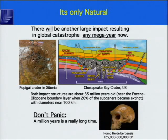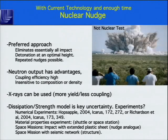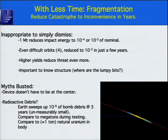OK, so conclusions now, because we're out of time. It's only natural: there'll be a global disaster any million years now, but a million years is a long time. Here you see a skull of Homo heidelbergensis, which we call Los Alamos man, where I work. And they evolve. The nuclear nudge is the preferred approach. Neutron output has its advantages. There are studies that we're continuing to do to improve our simulations there.